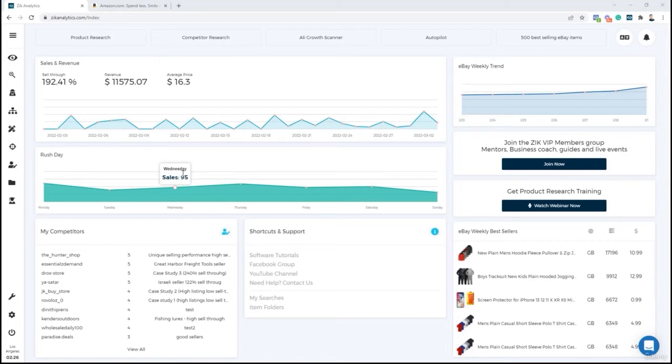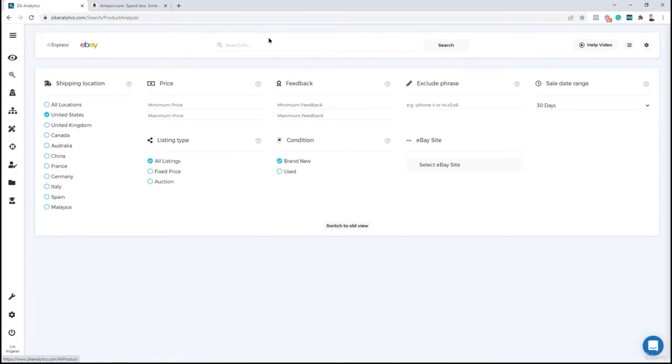So we are inside the Zik Analytics interface on the dashboard, and what we are going to do is we are going to start with the product research tool. This way we are going to find a lot of dropshippers who use Amazon, of course. And once we found the dropshippers, I will show you how to find their winning products and also how to use a dropshipper to find even more dropshippers.